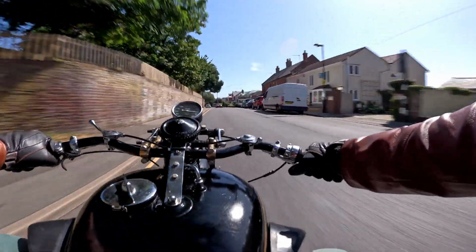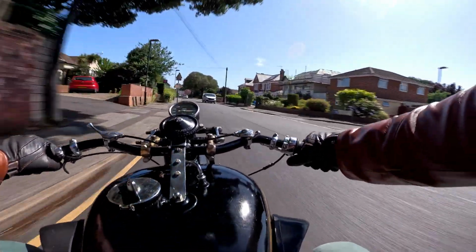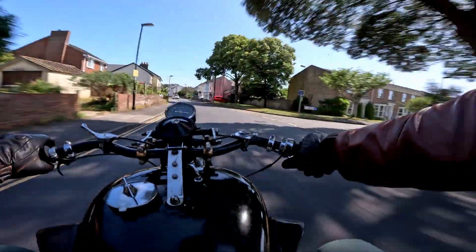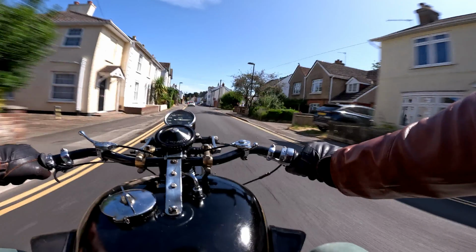Yeah, what else can I say about it? Because I think people are keen to know a little bit about what it's like to have a bike like this and be able to use it. Well, I think one of the key things to mention is the fact that I use it on the road, and that's a big point to make.